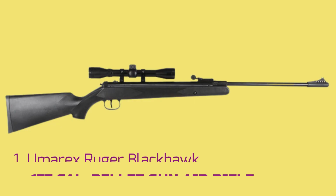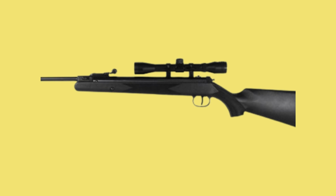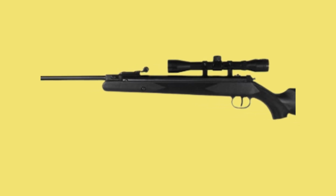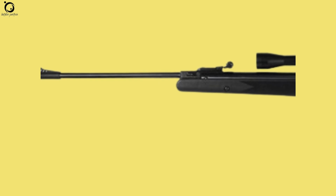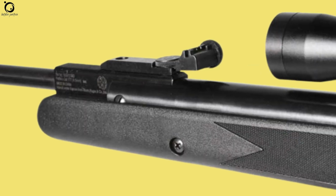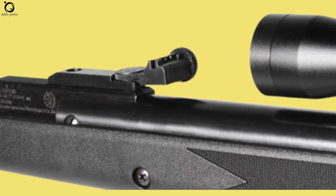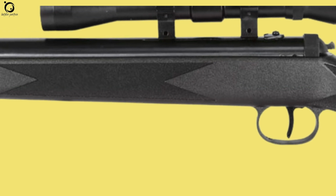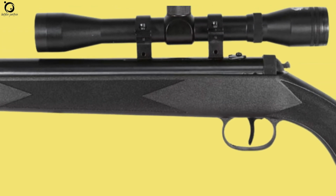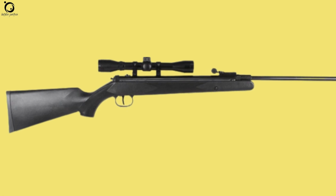In number 1, Umarex Ruger Blackhawk .177 caliber pellet gun air rifle. If you are on a low budget but still need an air rifle that will perform fairly well, the Umarex Ruger Blackhawk is one of those. It's nicely made, sporting a hard and durable synthetic stock. The Ruger Blackhawk is equipped with an average trigger that's easy to pull. Within 20 yards, you can take out small pests with good practice. The air gun is lightweight and therefore comfortable to carry around.